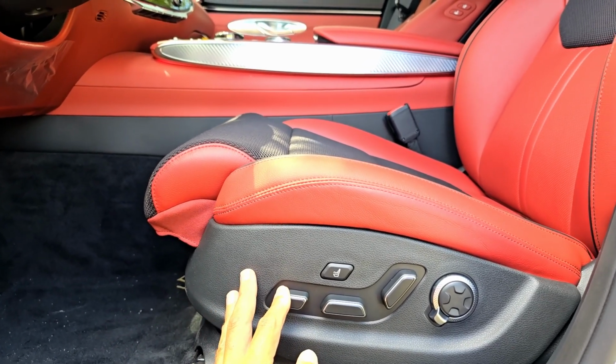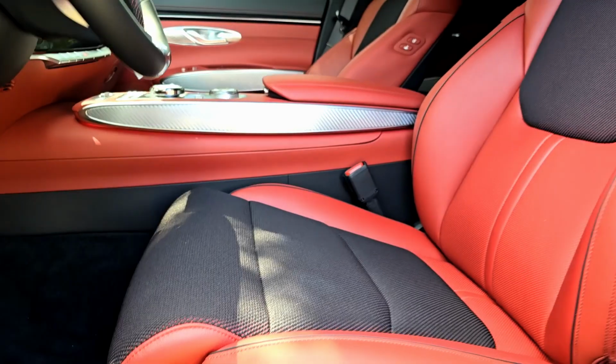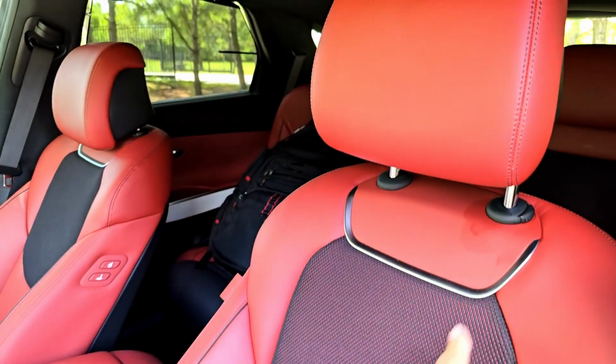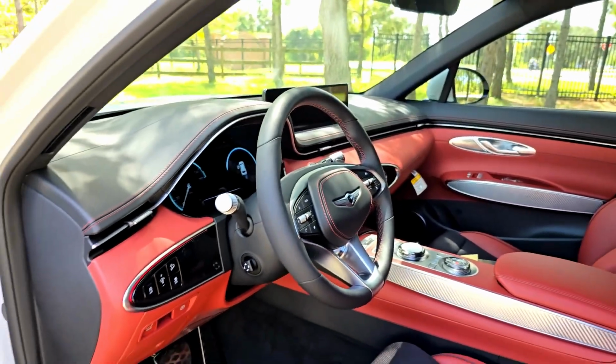I believe you have to get the Sport Prestige package in order to get this feature, but let's take a look at the other features on this seat. So fabric, leather, perforation, solid tubing. It's got everything. It even has some polished aluminum trim up on top. Very nice design. Well, let me jump inside. I'll show you the rest of it.